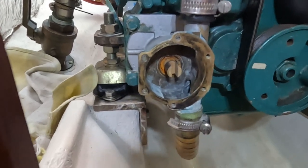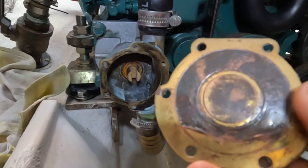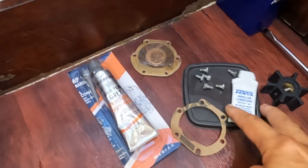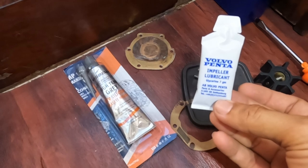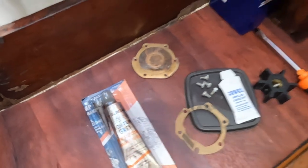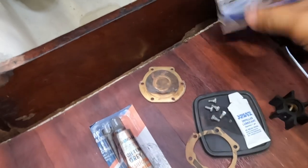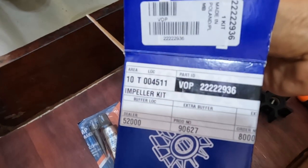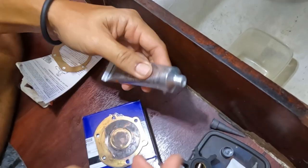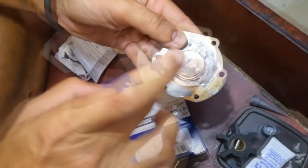So remove that, and then this is the cover which I already skimmed and sanded, and now putting the gasket. It comes with this impeller lubricant, glycerin, and then I have this gasket maker. So new impeller, sure. And of course the new impeller from Volvo. Gasket. Putting gasket here.